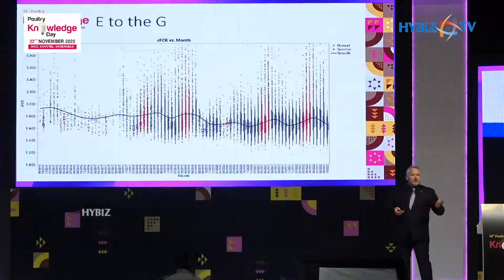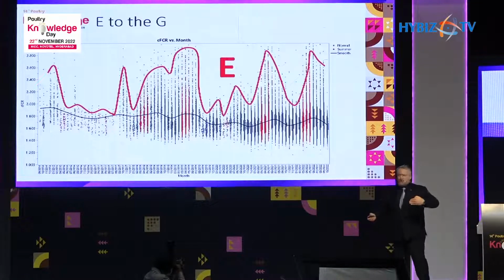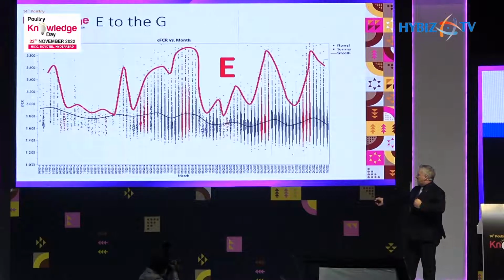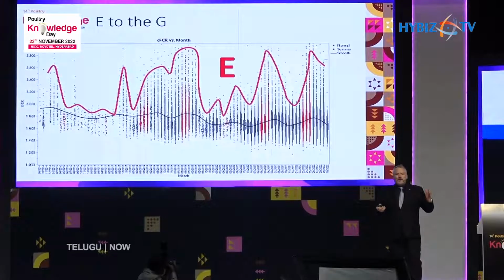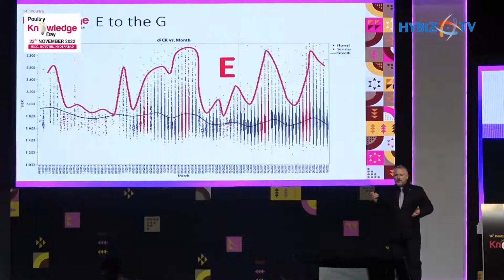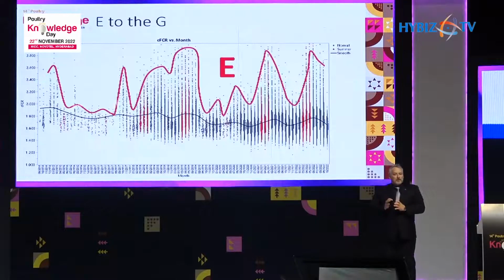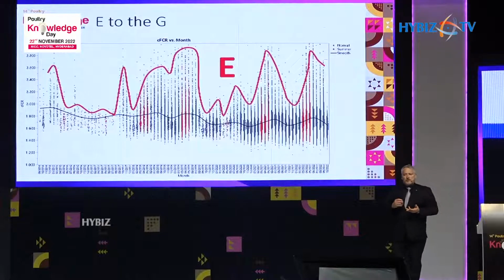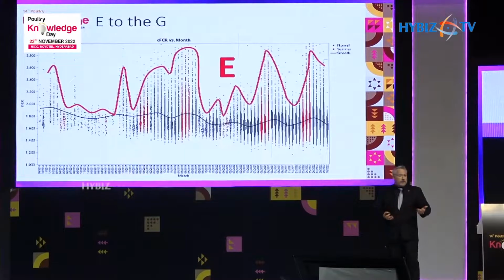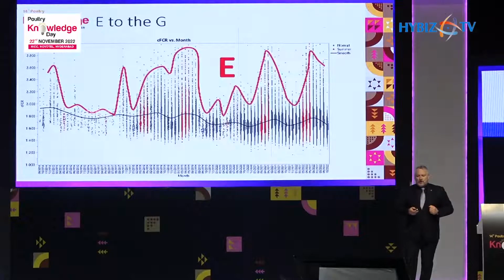If we look at this and analyse what's happening here, we can see that the top end, where the worst performance is, so this we are looking at corrected FCR, so higher is worse. We see a lot of variability here, and there's no real trend. So there's a lot of noise and a lot of things going on. That's the result of our environment and all the challenges that we face: heat stress, disease challenges, all the management, nutrition, raw materials. So those are our challenges that we have to deal with.